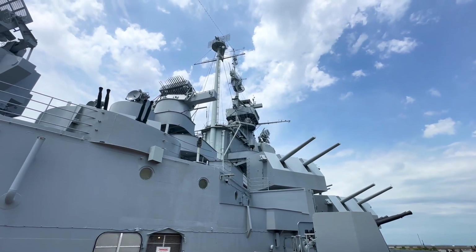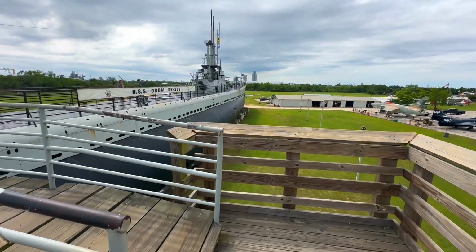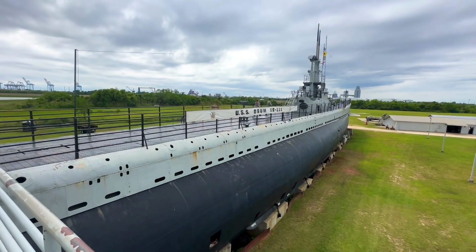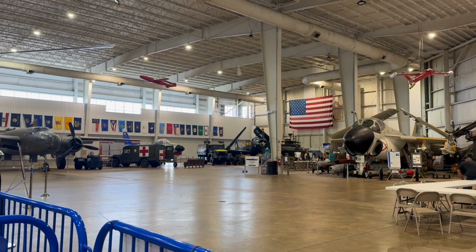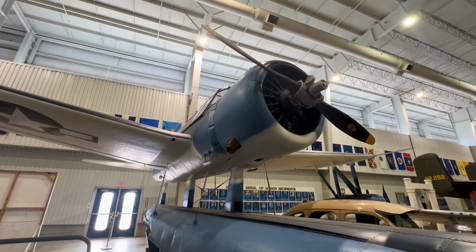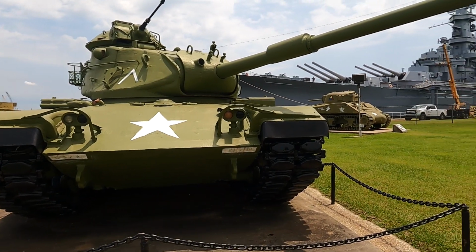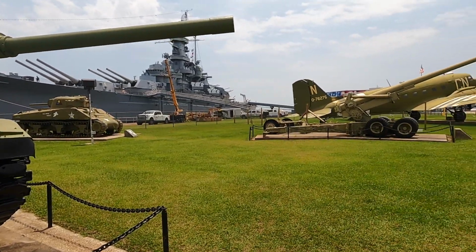The USS Drum, the oldest American submarine on public display, which also served during World War II, is here, along with the Aircraft Pavillion, an impressive collection of aircraft, historical vehicles, and war artifacts. Plus, there are more tanks, planes, memorials on the outside of the park. Obviously, we have a lot to explore, a lot of information to read and take in.